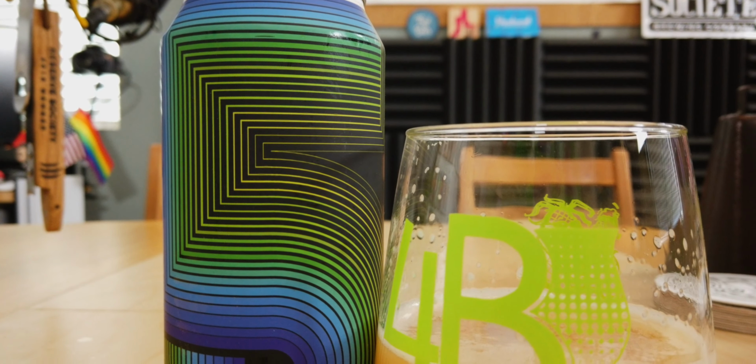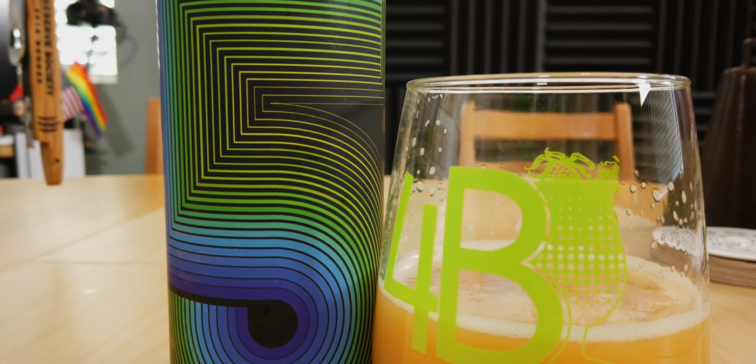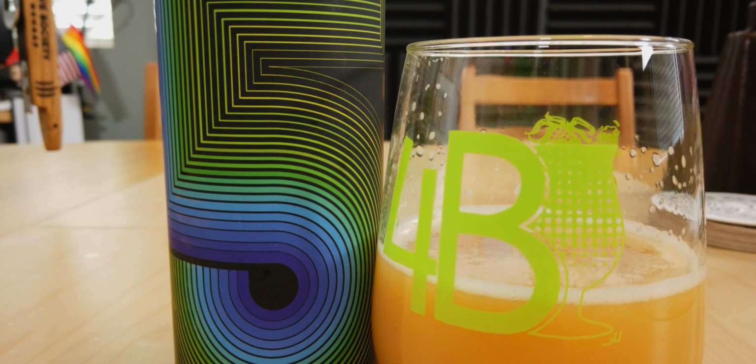I'm really stoked to try this, and this can art is fantastic. Like the first one, I think had more of an orange, reddish kind of hue on the 5, and this one's more blue and yellow and green. So awesome artwork as usual from Modern Times. So yeah, this is 8.4% alcohol by volume, so this is definitely a double IPA. So let's open this up, check it out.